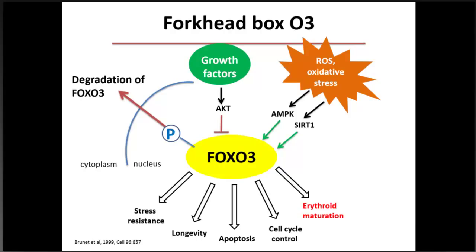FoxO3 has also been identified as important for cell cycle control for apoptosis. It was found in a GWAS looking at longevity, which might be related to its ability to manage oxidative stress, and has a role in stress resistance.